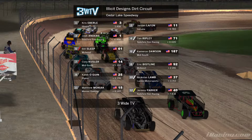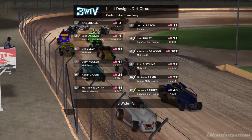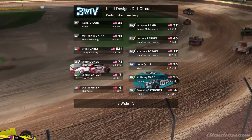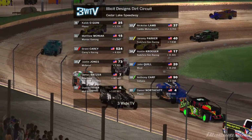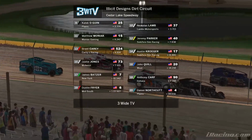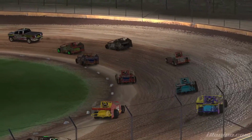Corey Kessler, Eric Bisline on row number 4. Caleb O'Gwin, Nicholas Lamb, row number 5. Matthew Moniak and Jeremy Parker will be rounding out row number 6. Brent Carey, Austin Kroger, row number 7. Justin Jones, John Quill, 15th and 16th. James Batzer, Anthony Karff, 17th and 18th. And Dustin Fryer and Daniel Northcutt on row number 10, rounding out your 20 cars here tonight on 3-wide TV.